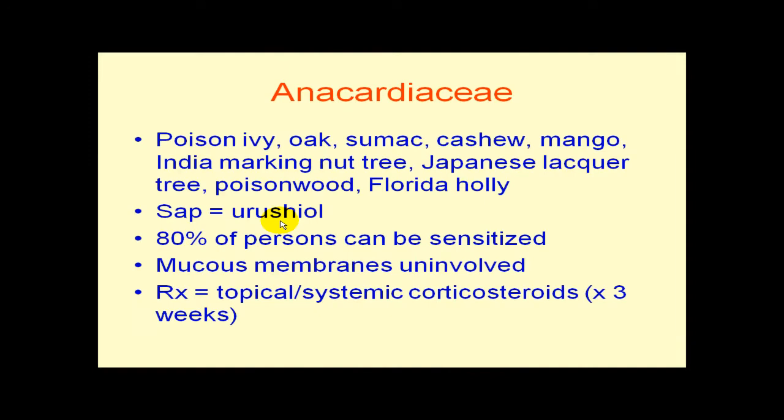It's in the Anacardiaceae family, and the cashew nut, the thing that holds the nut on the tree, is what actually has the urushiol on it. The Indian marking nut tree used to be used to mark the laundry. The back of the neck is one of the most common places to break out if you're allergic. Japanese lacquer tree, and you can take old vases from 10 centuries ago and get the lacquer off that, and it still would cause a reaction to people.